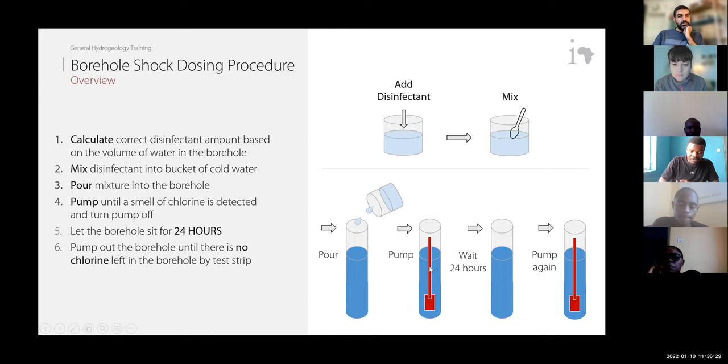We have a pump inside the borehole and we pump the borehole just enough so we can smell chlorine coming out of the outlet. That means that the chlorine is mixed from the top of the borehole here. You can see my mouse, and it's come all the way down into the bottom of the borehole. So basically the pump just ensures mixing. Then we stop the pump and we wait 24 hours.